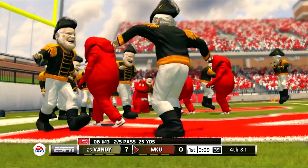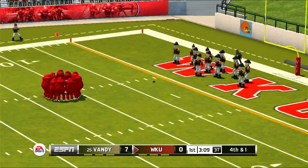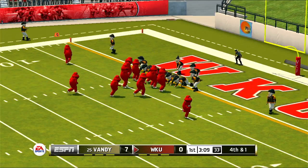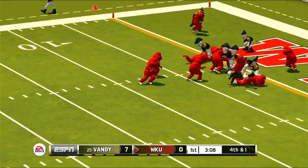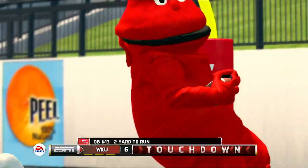Gets rid of it. Good job here by the defense. If you let this quarterback set and throw, he'll kill you all game. But they got excellent pressure on that play. It's fourth down, and they're going to try to go for it. The short yardage defense here. He's on the run, and he's going to run this one in. Touchdown.